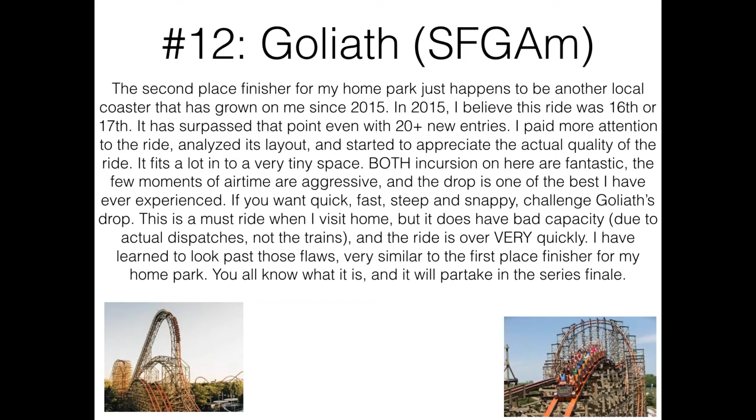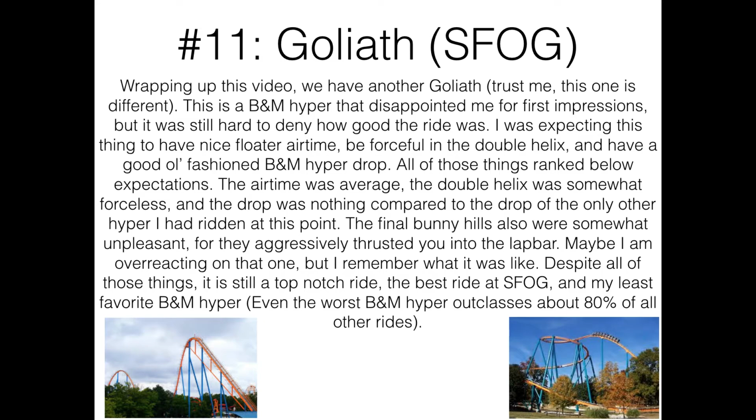Stay tuned. And number 11, to wrap up this list, is Goliath. Another one at Six Flags Over Georgia. Another Goliath. Trust me, this one's different. Trust me, guys. This is a B&M Hyper, and it disappointed me on my first impressions. But it was still really hard to deny that this ride was fantastic.